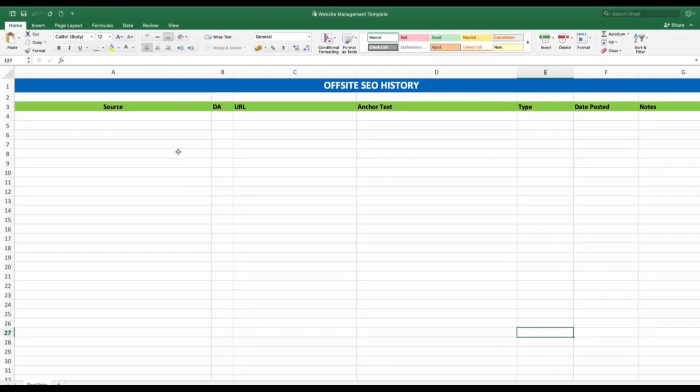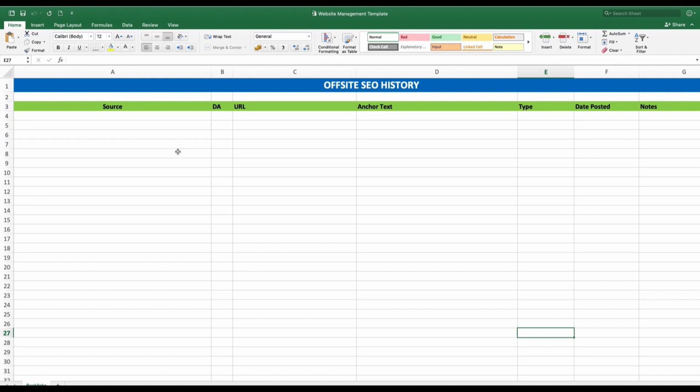One thing you want to be doing is making sure you're keeping track of all of the backlinks you build to your website. I can almost guarantee that 90% of the websites you're competing with aren't tracking their backlinks. If you go ahead and track your backlinks, this takes your SEO game to a whole other level.